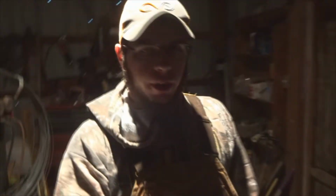Alright guys, that part is done. The barn is all sprayed down, so we're going to let it soak. We'll end up spraying it again in a couple of days after it's soaked really good, and then we'll rebed it down and the goats can come back up here.